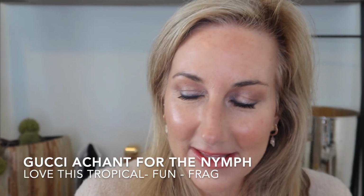And then I pulled out one of my favorite Gucci scents. I love these because they're in these beautiful apothecary bottles. I just love this. And this one's called Achant for the Nymphs. And this is the one that just puts a smile on my face. I call it my frolicking in the grass scent. It just makes me want to do cartwheels and stuff. It's a very fun sort of summer tropical scent. So let me spray this on.